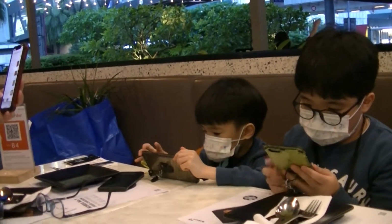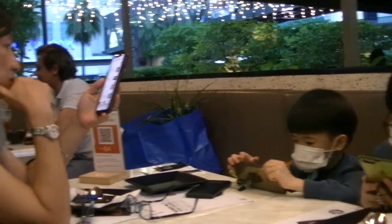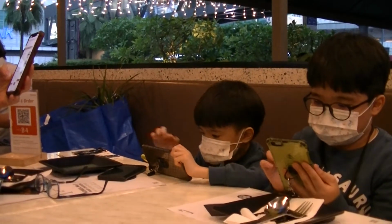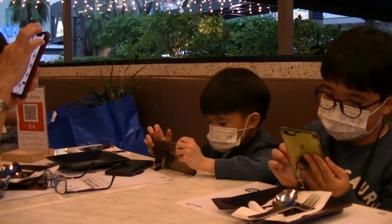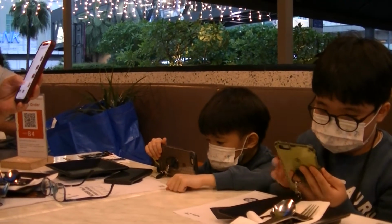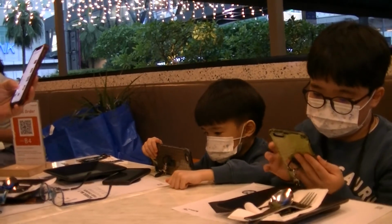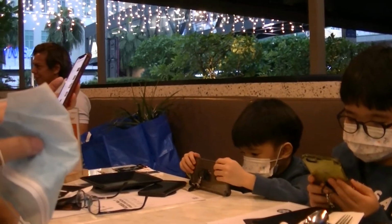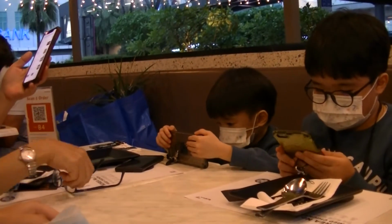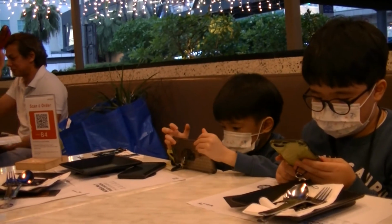Does it come with rice or something? You can eat or not? You can eat it. That's curry puff. We just want to try what they have. Bibimbap. Ask the waitress in the app. Ask lah. I don't think they know also lah. The bibimbap all sold out.